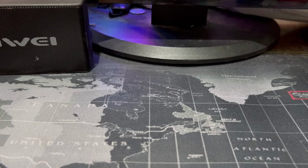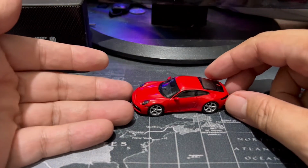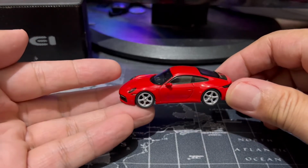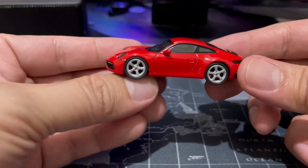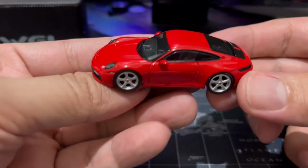I won't be unboxing anything, but rather I'll be giving you all a little bit of a retrospective. We'll be looking at a particular line of cars, the Porsche 911 992 edition by Mini GT. And let's start off with this baby. This is the 911 Carrera S.